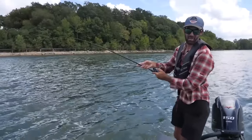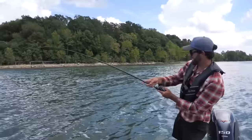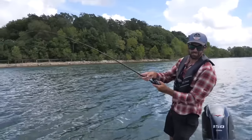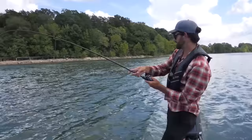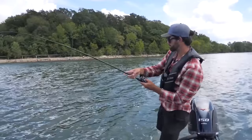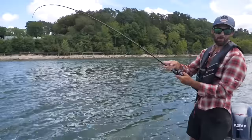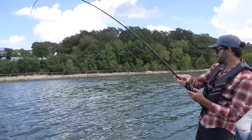Okay, so this is what it's like whenever only one person fights a fish. I get it now. Thanks for the assist on the last one, Jay. This is also how it is when you don't hook them in the mouth. They just have all the leverage in the world. He's got his big old paddle tail. He's out there just dogging me. This is like his third or fourth lap around the entire boat. But he's gotta be getting tired now.